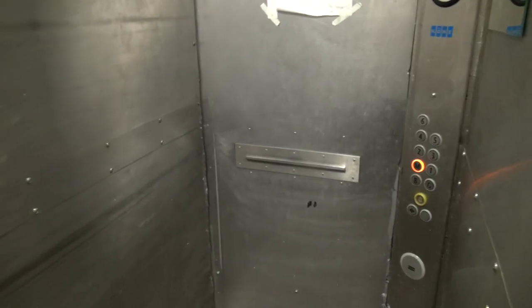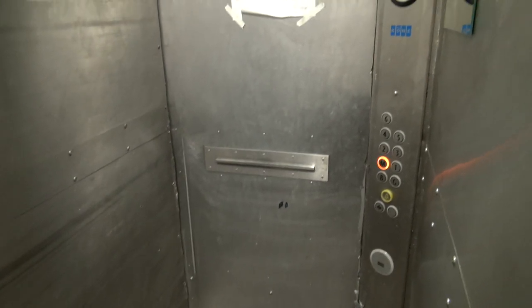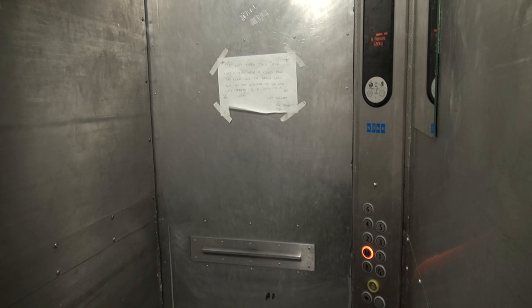And then up I go to floor M, mezzanine level. And it shakes and rattles as it's going up. Then you've got to wait about 20 seconds for it to release the catch. Otherwise, as the note says there, you get stuck.